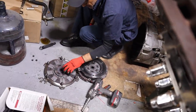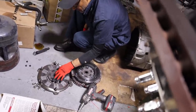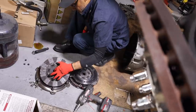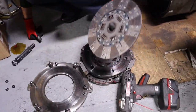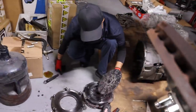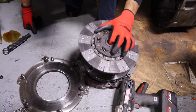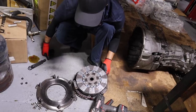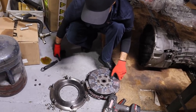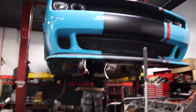This is considered a twin disc clutch, so meaning two. Got it. So it's a twin disc clutch, guys. And what we're looking at is the second disc, I guess. Yeah, but the clutch is good. Everything looked good. I'm really happy to see that the clutch looks good. So that's good to know.